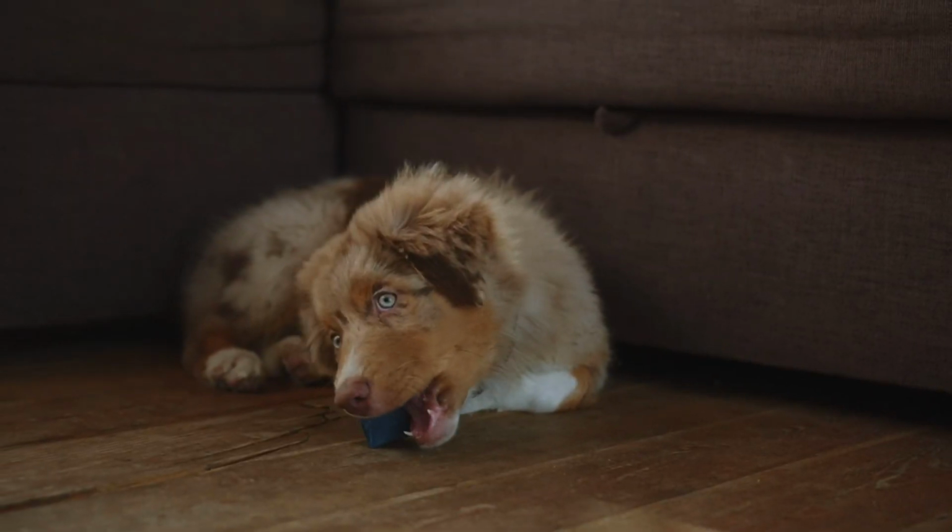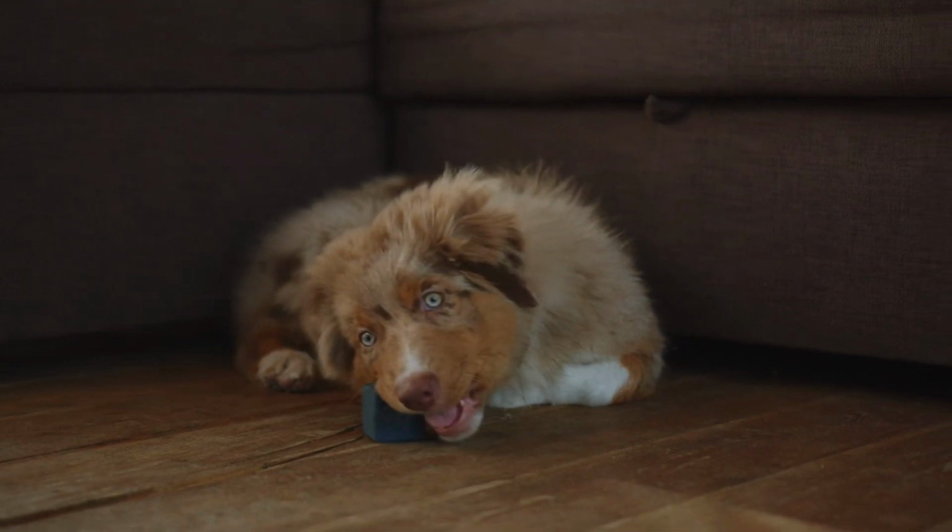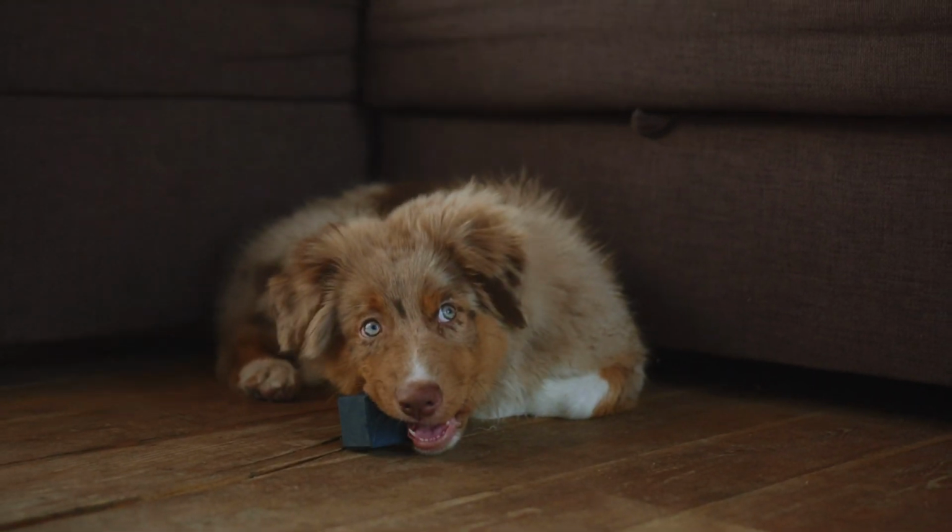So I totally recognize not every dog loves a toothbrush, and that's okay. Here are some effective alternatives for you. Number 1, chewing. Any chewing, it always helps. Chewing is a natural way to scrape plaque off teeth and promote healthy gums. Even if your dog isn't using a special dental chew, the act of chewing itself is beneficial for their teeth.